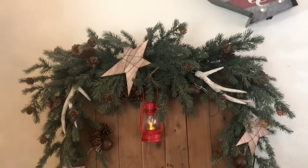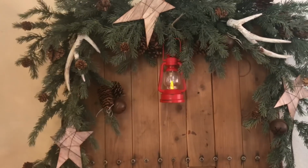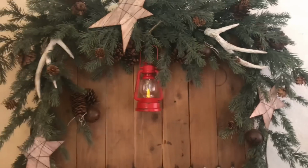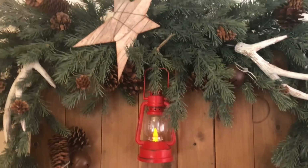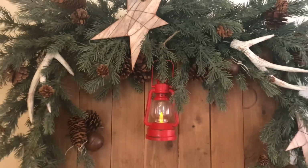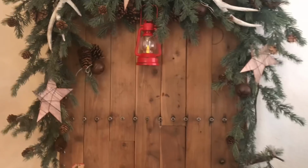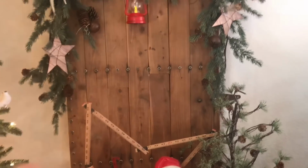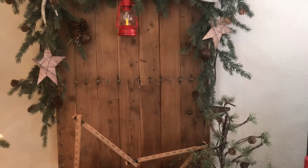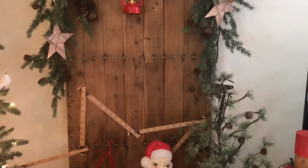This is just some garland, and all of the garland I usually buy is basic garland and I add whatever I want to. Like this one has extra pine cones. I added one of these, the full wood stars, some antlers, one of the little lanterns, and a bunch of rustic jingle bells. I get questions on this, this is actually the wood lid to the box that the TV stand will be on, and you'll see that in a moment.